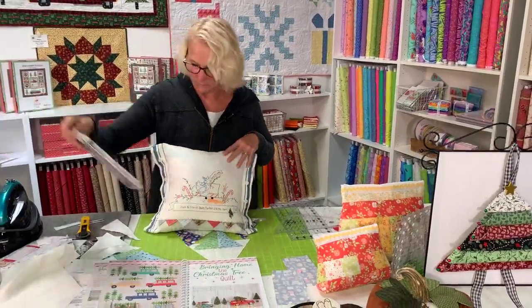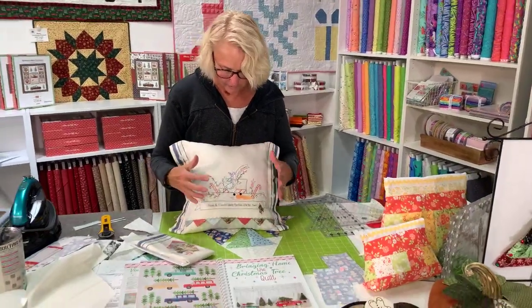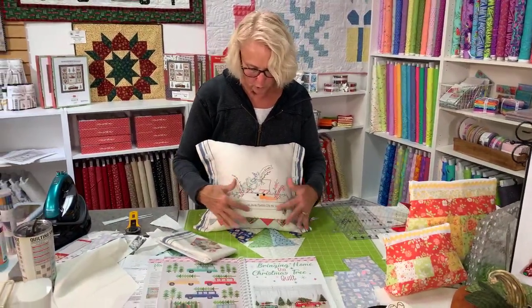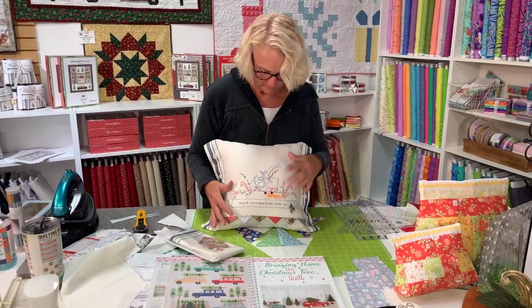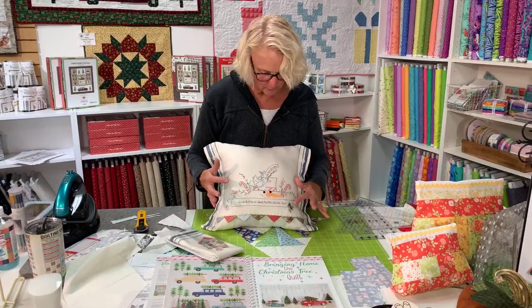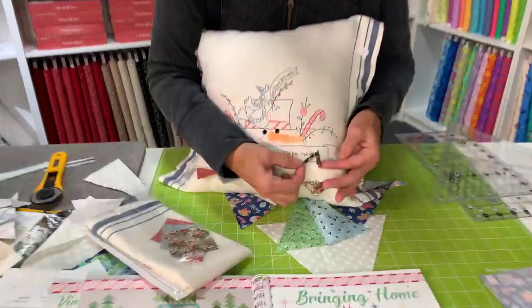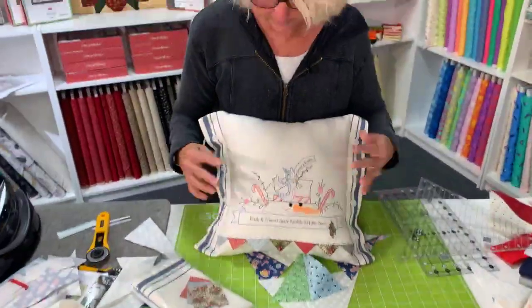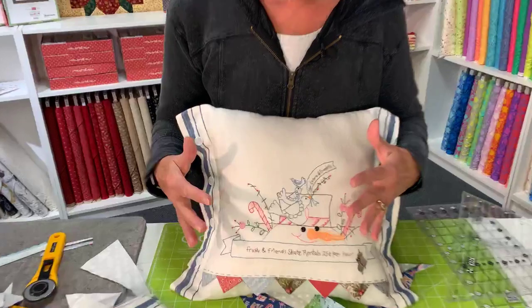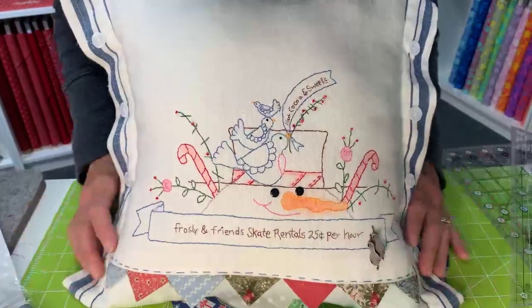You get the kit. The kit comes with the toweling. This is toweling by the yard. The pattern to draw onto your toweling and embroider. You'll get the little skates. Check out these little skates that come in your kit. The little ice skates. Really cute. The buttons and the beads. And the little fabrics for your prairie points come in your kit as well.